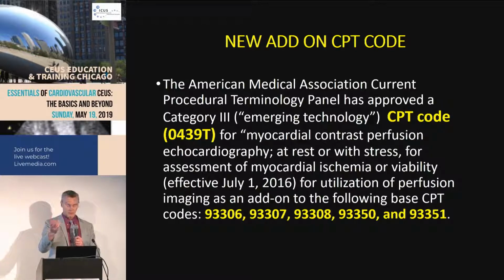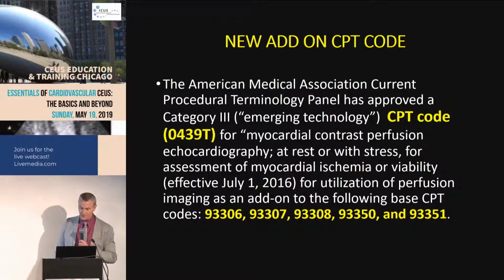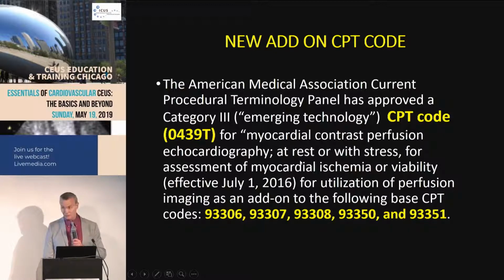Correct me, anybody from the manufacturers, if I've got this wrong, but I think it's 0439T, CPT code. We've been using this for all of our perfusion studies now. And it's used as an add-on code for rest and stress, okay? Because as I said, it's very useful for rest imaging too, as well as with stress, for the assessment of myocardial ischemia or, Jim, as you put out, viability. It's useful for viability, okay? So you can add it on to any one of these codes.